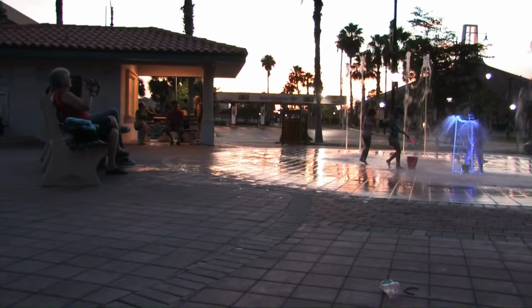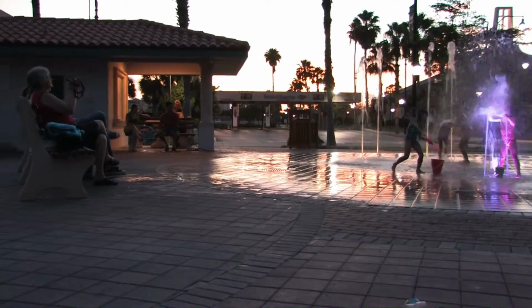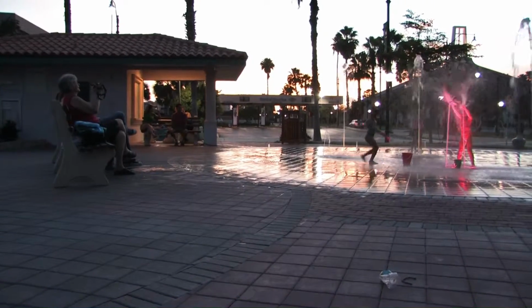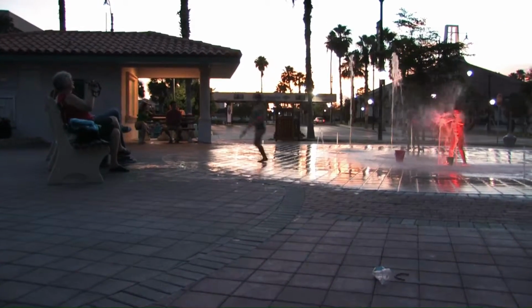Oh, yes, there are some people who seem to believe that the fountain is decorative only and it's not meant to play with. And you'll see some of them come by and say things to the kids like, you shouldn't be playing out there. You know, that's not what that's for. And the kids take their little plastic bucket out there and they're playing little games and having a high old time.